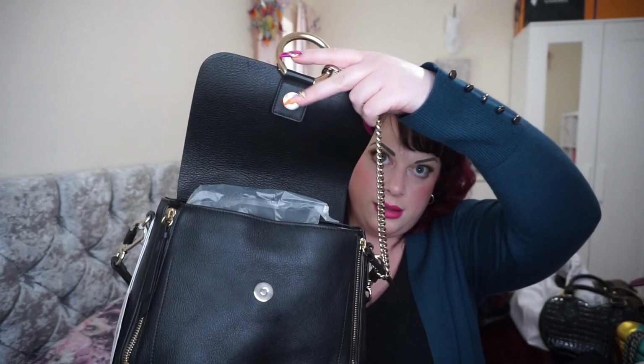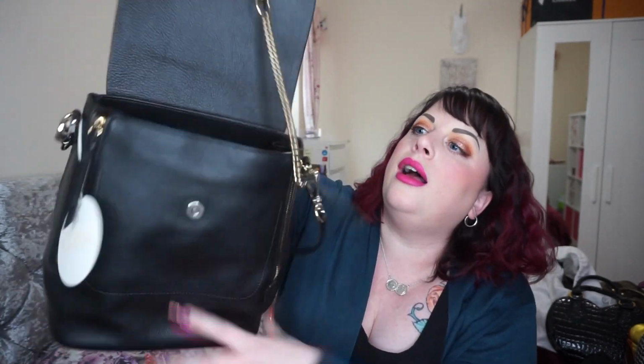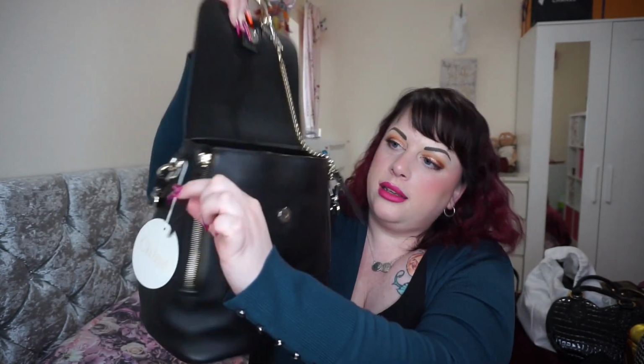But it just opens up with a magnetic closure there. It's filled with air paper at the moment. But inside it has a nice light lining, so you won't lose your things as easily as you would if it was black lined. But it also has these zips that pull down on the front.